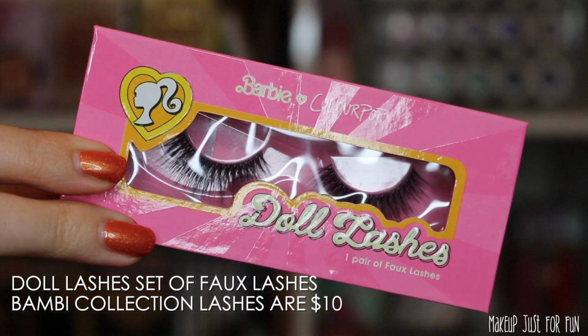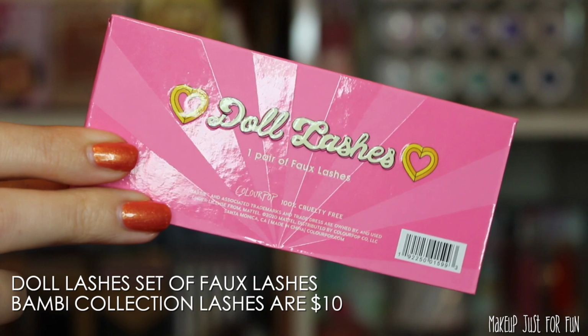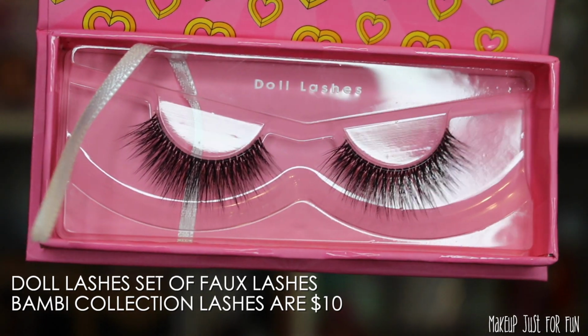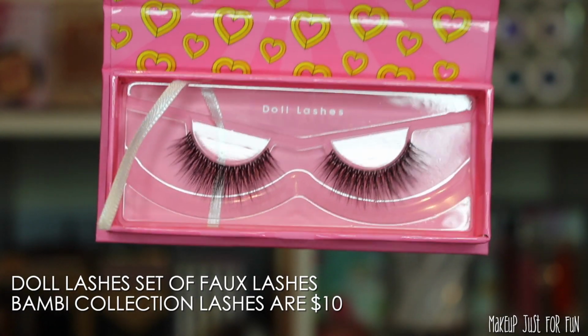Now let's look at the lashes. I don't really have a ton to contribute as far as lashes go because I don't wear them, but I will show you a close-up here. These are called doll lashes, very cute name for Barbie collection lashes, and I think these will be again around that $10 to $12 mark. They're fluffy, they're wispy, they're pretty cute.